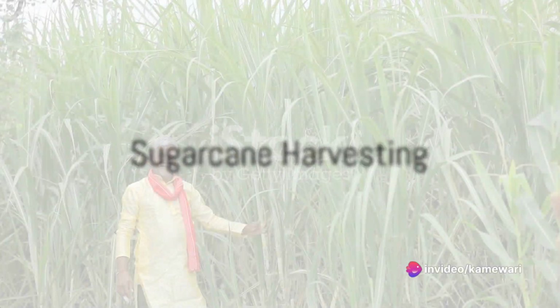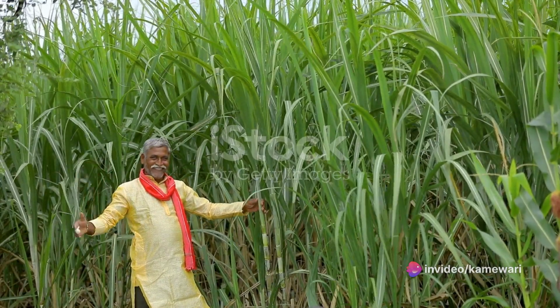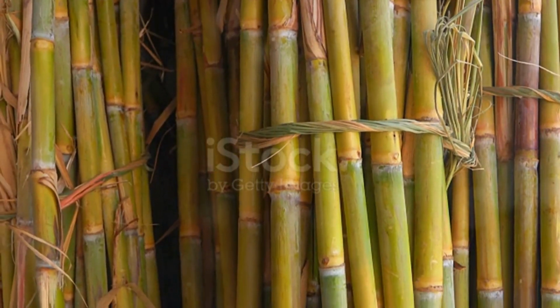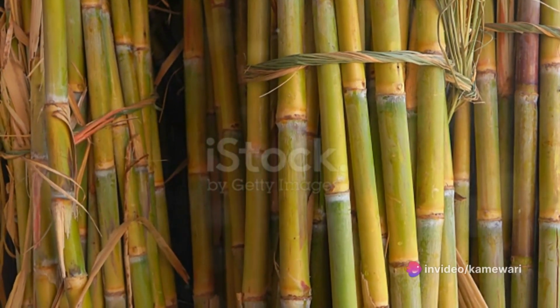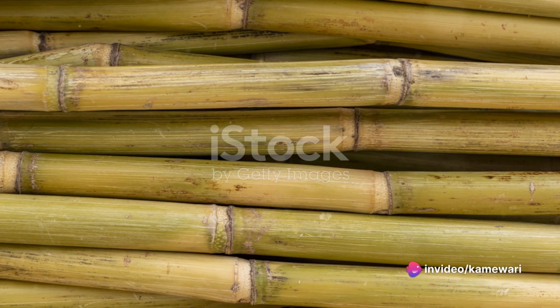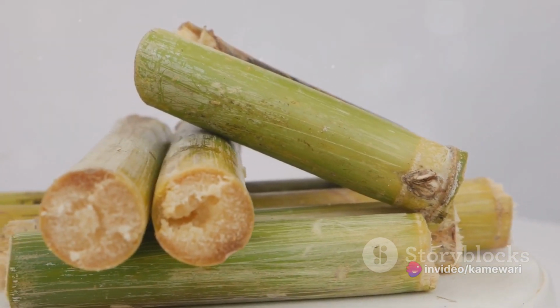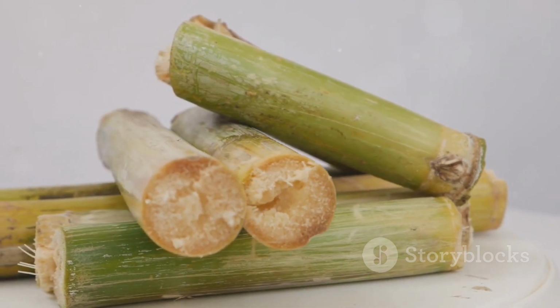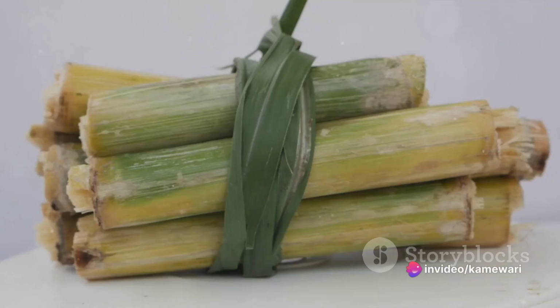The journey of sugar begins in the fields, with the harvesting of sugarcane. This process is a delicate one, requiring both care and precision. The farmers, skilled in their craft, select the ripest canes, their experience guiding them to choose those that will yield the sweetest juice. The chosen sugarcane is then cut at the base, the leaves stripped away, leaving only the juicy, sugar-rich stalks. These stalks are collected in large bundles, ready to be transported to the processing plant.